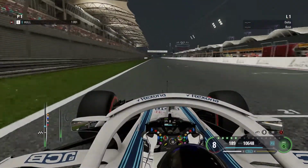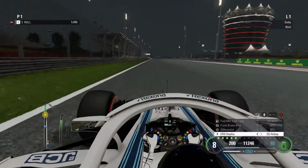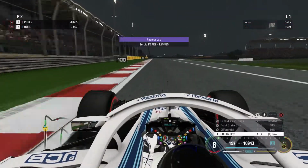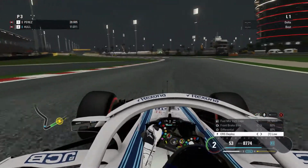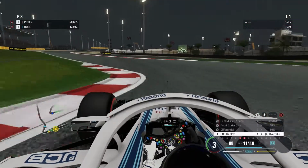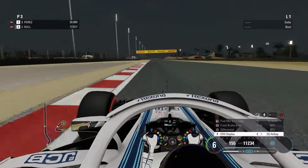So here we go, Bahrain qualifying. Let's see how we can do. Max engine mixture, hot lap mode. This is going to be our fastest lap of the weekend. Well, not necessarily this one. This is my first attempt, but this is where you're going to do your fastest lap of the weekend in this session, hopefully. So here we go, charging up.